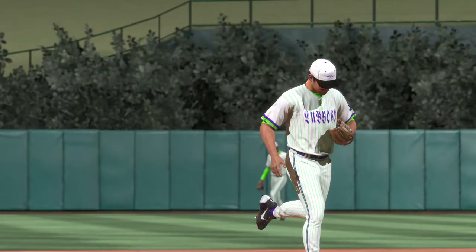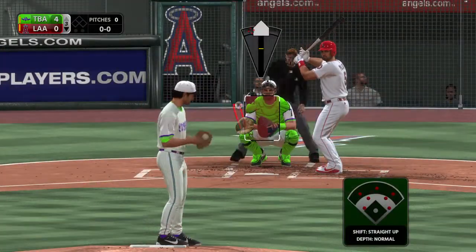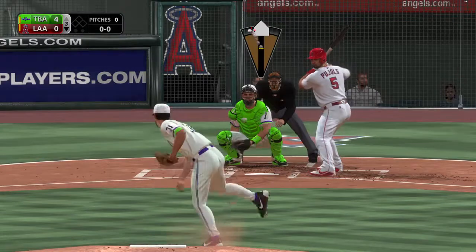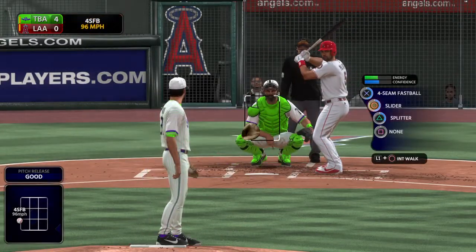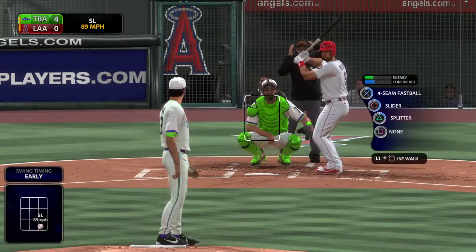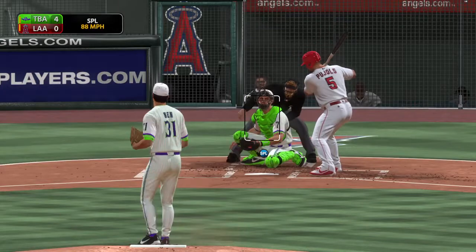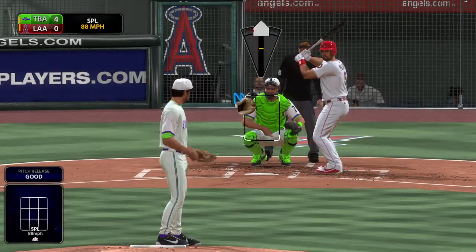Number 31 will take the ball now as the new pitcher. Here's Albert now, and they've got some work to do early on. Down 4-0 already. 1 ball, no strikes to count. And that's in there for a strike, 1-1. 2 balls and a strike to the Angels' first baseman.